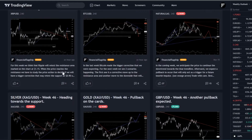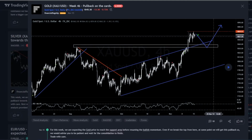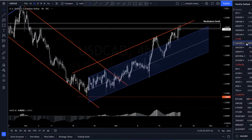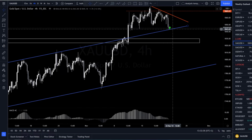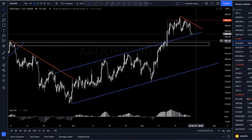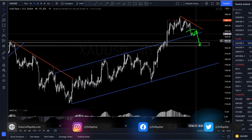Let's move on to gold. In our previous forecast, we were expecting gold to make a consolidation towards the support level. The market started to drop as we expected. For next week, we will wait for the price to reach the support level before focusing on any buy setups. So gold has a little more room for downside in here, so watch for a correction and another bearish push.